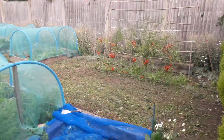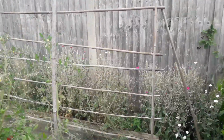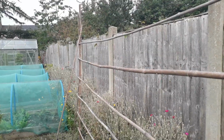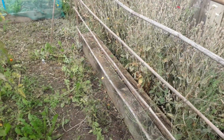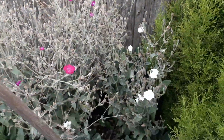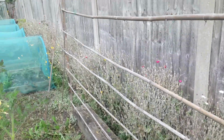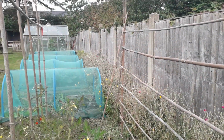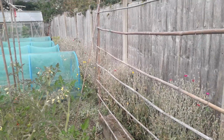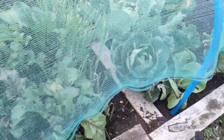Talking of which, those peas have now finished, so I've took them all down. I'll leave the canes up and we'll use them again early next year, but the plants have been took out. But behind them we've also got loads of this Lychnis that's still in flower, and we put them all the way down that border, so we've got a display of colour as well as vegetables, and obviously that's going to attract pollinators.